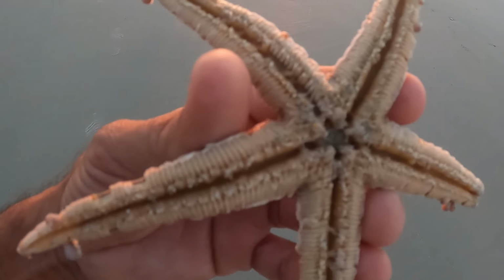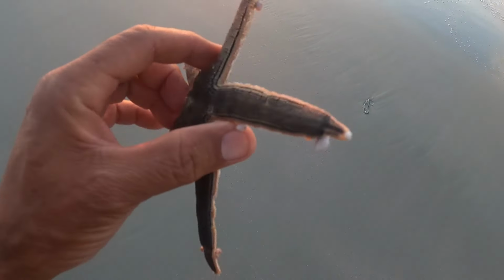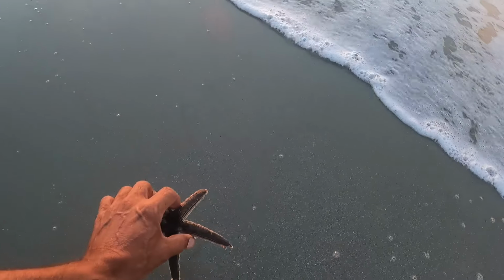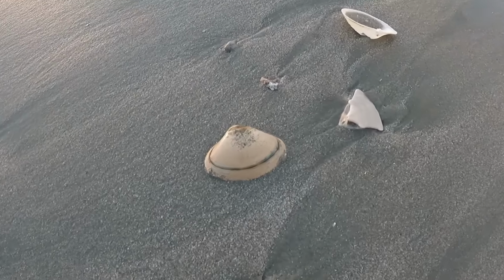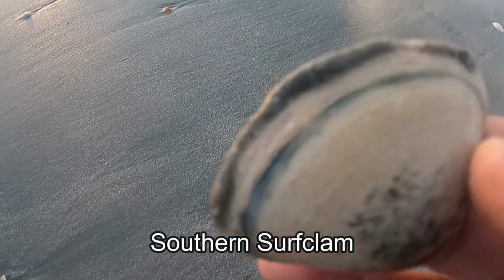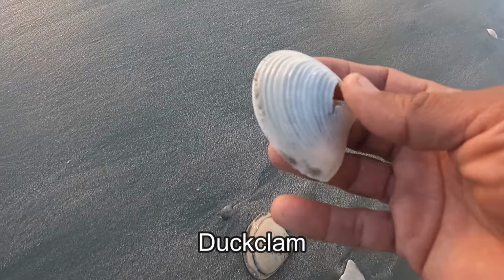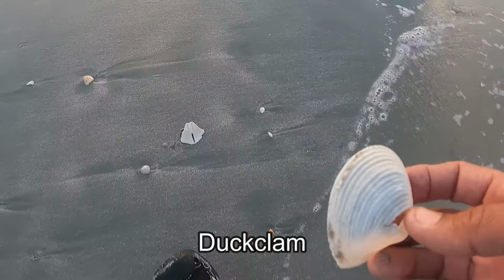We find starfish. This one, I don't know if it's alive or dead. It looks dead, but you know what? I'm not that far, let me just take it back. It's the end of the day now, so it feels really nice walking. And this area is different. I don't see many whelks here. I see all kinds of clams in this sandy area here.